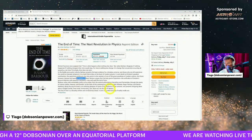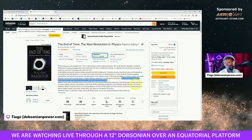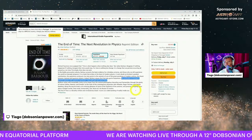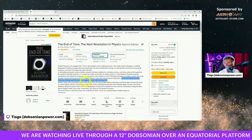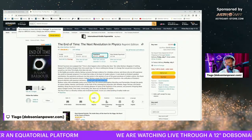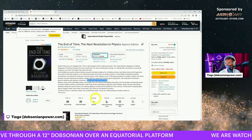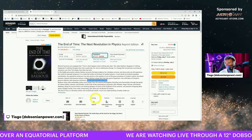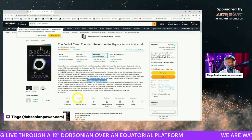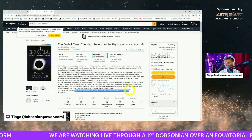Quantum physics. What we all want to know. The unification of Einstein's general relativity with quantum mechanics. It's not figured out yet. And he claims that unification may well spell the end of time. He ranges from ancient philosophers, contemporary physicists, Penrose, of course, Stephen Hawking. Interesting.